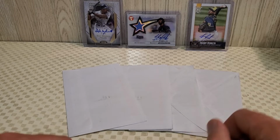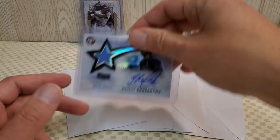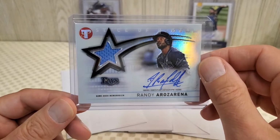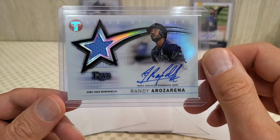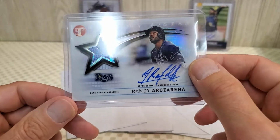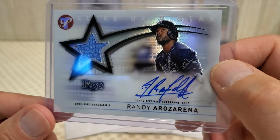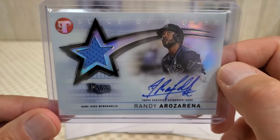So, the next one I'm going to show is one that I picked up. Let's see, was this an auction? Yes, this was an auction as well, and I was the only one to bid on it. I paid $20 for this one. This is a Randy Arozarena auto. It's not numbered. It's base from this Slice of a Star series from Topps Pristine this year, which apparently has become a bit of a sought-after product.